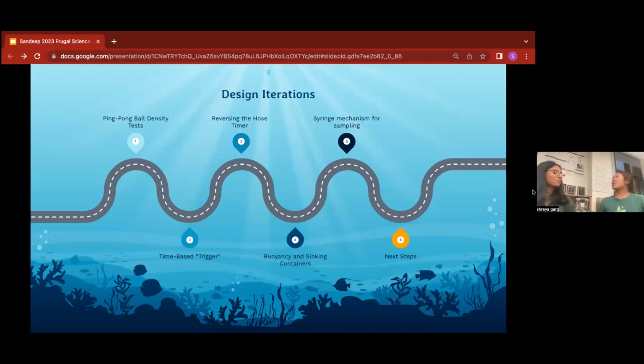Yeah, so this is a general overview of the design iterations that we went through for the egg timer prototype. The main components here were we needed to have a buoyancy mechanism, a weight mechanism, and we chose for our trigger to be time-based. That way we can control what depth we want to go to by calculating how long it would take to sink to that depth. And we'll go over all of these in detail now.